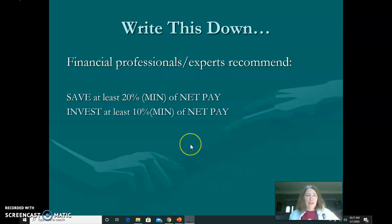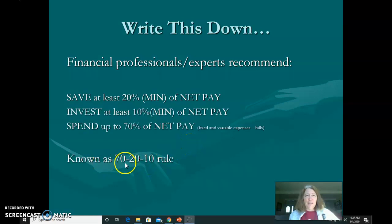The first thing, there is this thing called the 70-20-10 rule. What the 70-20-10 rule says is that you should save at least 20% of your net pay every check. And remember, net pay is your gross pay that you earn less all the deductions for taxes and other things. So net pay, 20%, save it.